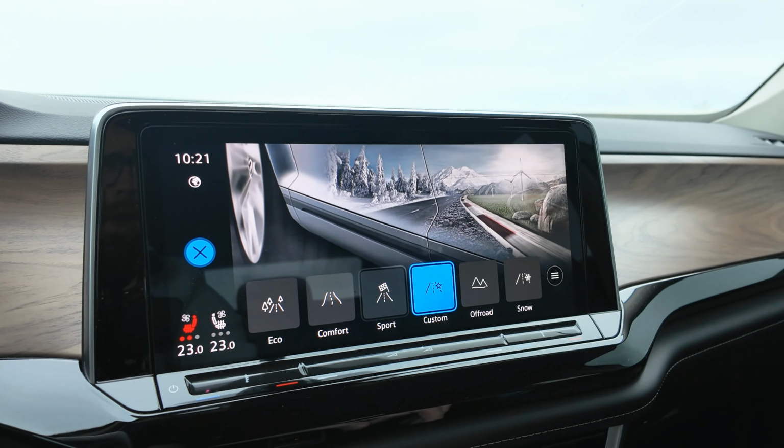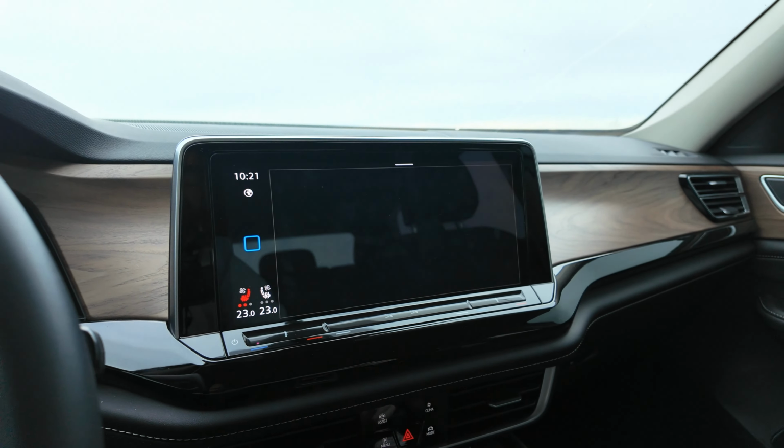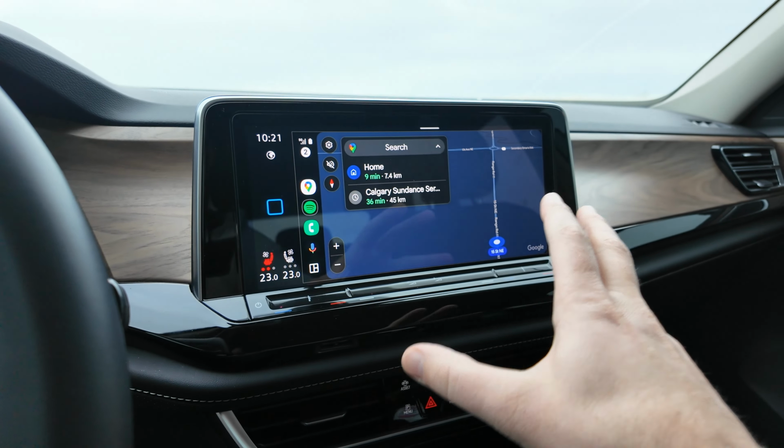When you're in regular mode though, let's go back to comfort mode, which is typically what I run it in. As soon as you start the vehicle, depending if you have an Android or iPhone, you'll have this screen, depending on how it's set up.